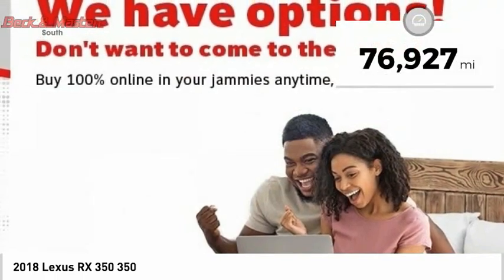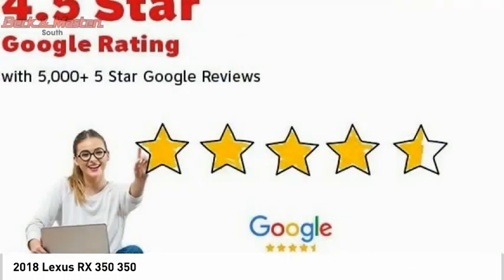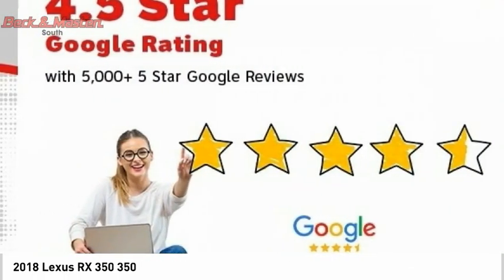This vehicle has less than 80,000 miles. If you like it online, you'll love it in your driveway. Take it for a spin today.